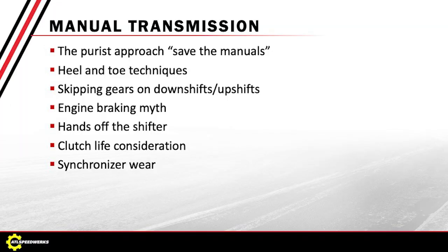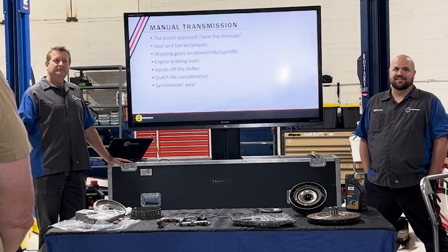All right, so as I said, I was a purist, now I'm kind of a convert. I didn't want to touch on too much of this, just some real basic stuff here. Heel and toe techniques, anybody want to talk about that?